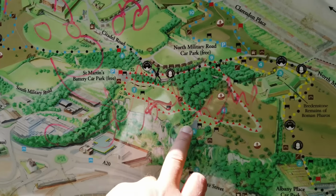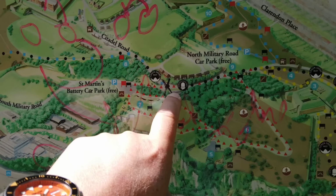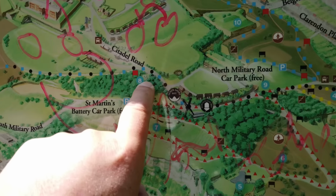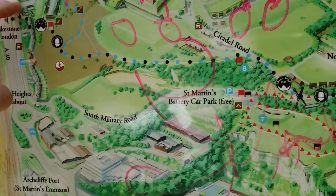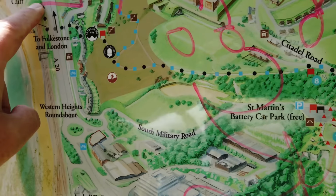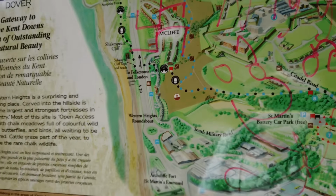So I am, where am I? Fort Redoubt. We were just here and we've walked to the Templar chapel. So we'll follow this road down, we'll cut through the housing estate and go under the underpass there and then up to Shakespeare Cliff.